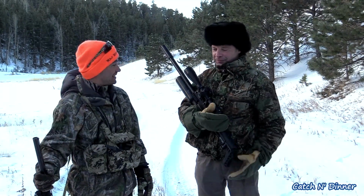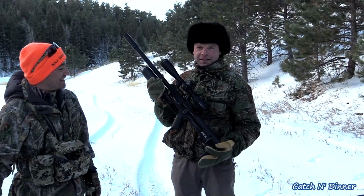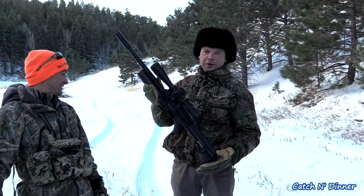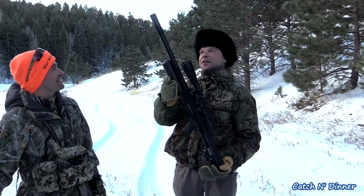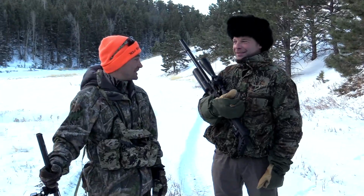So tell us a little bit about this bad boy here. Just an air gun made by a company called FX out of Sweden. Going with the 30 caliber hybrid slugs today. Should get the job done. Yeah, with some nice headshots.